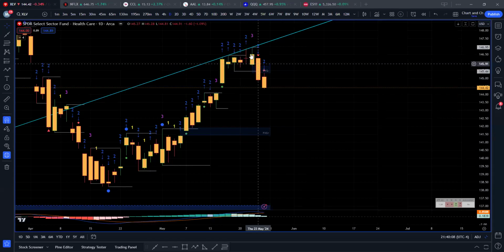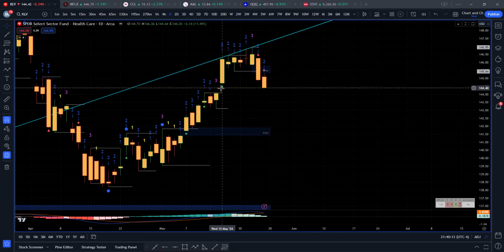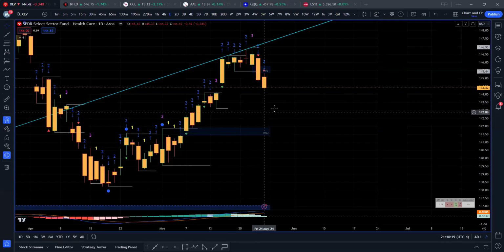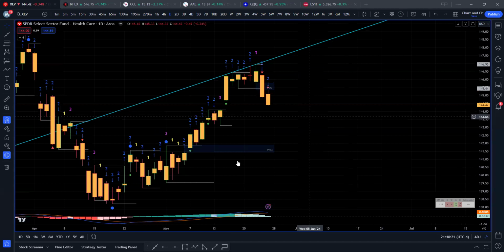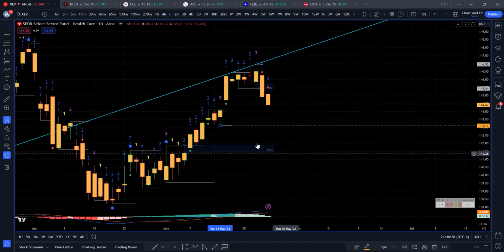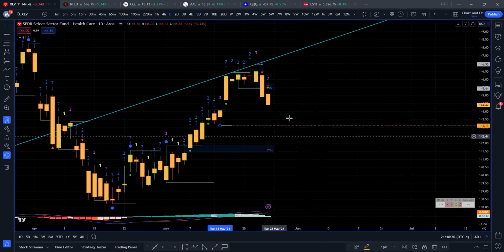You're not quite a shooter, but you get a 3-2 reversal. You take that entry to the downside, and now we're in a gap. So again, that gap is more than likely going to fill. What you're looking for is, again, price is probably going to come back down to take out this low down here, the 143.11, and then maybe you might have a potential for a reversal.